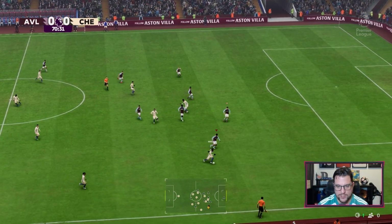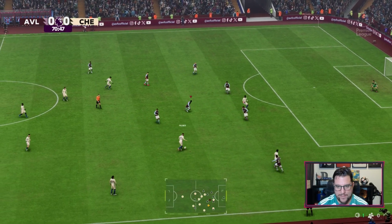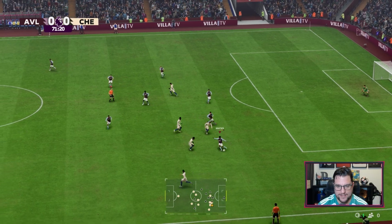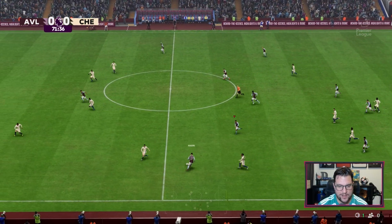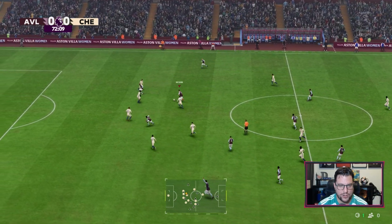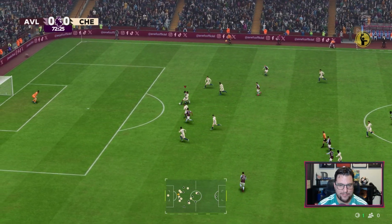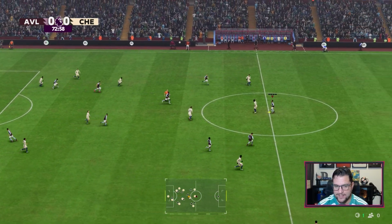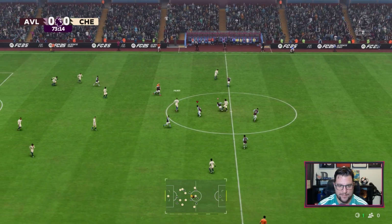Sancho out wide to Madueke. Madueke back into Cole Palmer, who's come off the bench for Chelsea and is starting to try and dictate the play and get involved. That's a really good pass up the line. Rogers lays it off to Tielemans, the game is opening up now. So much space. McGinn tries to put it through to Bailey. I think he would have been offside, but the pass back to Sanchez was good enough for the referee to just say, play on with that one.